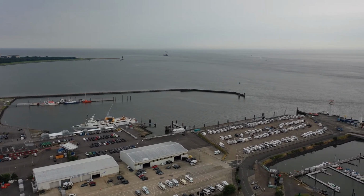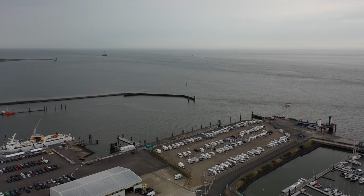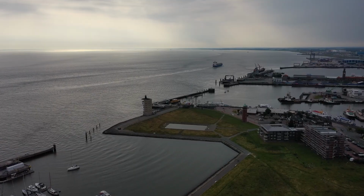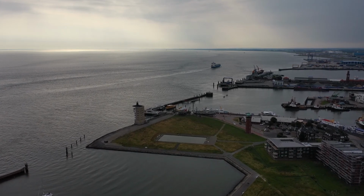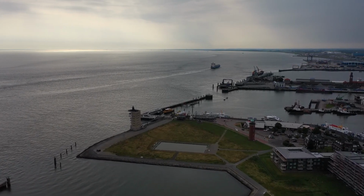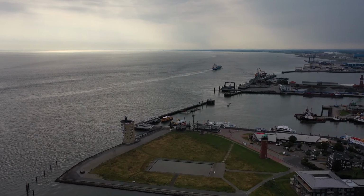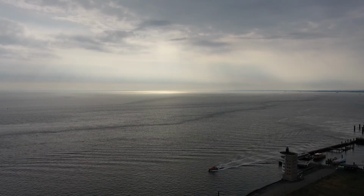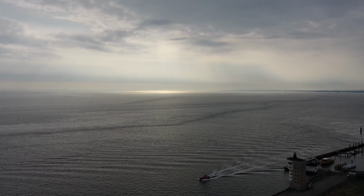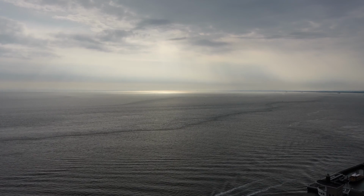Anyways, as it is so close to the North Sea and the German Bight, the Elbe gets wider here, so there's a lot of water. And as there are not many obstacles between the wide open sea and Cuxhaven, the sea can be pretty rough here, especially if you have wind against the strong current. Today the weather was quiet, so it was perfect weather to record some nice drone footage.